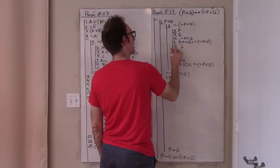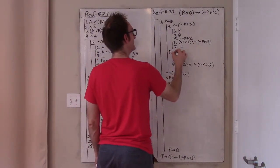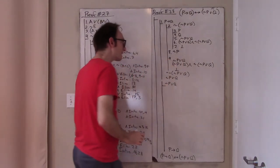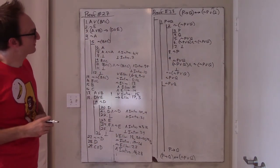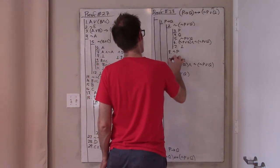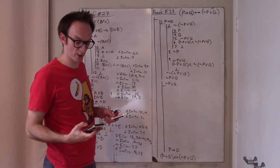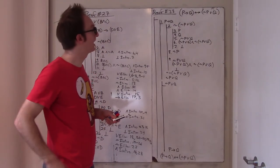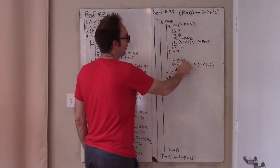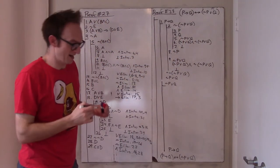I'm kind of going on autopilot because I'm so experienced, but now here in line 8, I get a not P, and now I have my line 9. Okay, so how was I suddenly allowed to prove not P or Q, when I couldn't before? It's because I had used this line 2 again. All right, I'll just leave it at that.